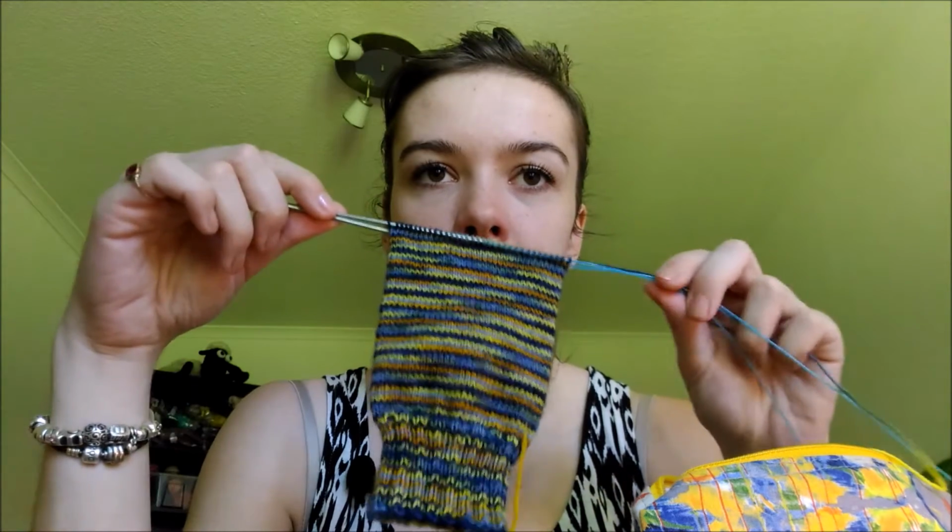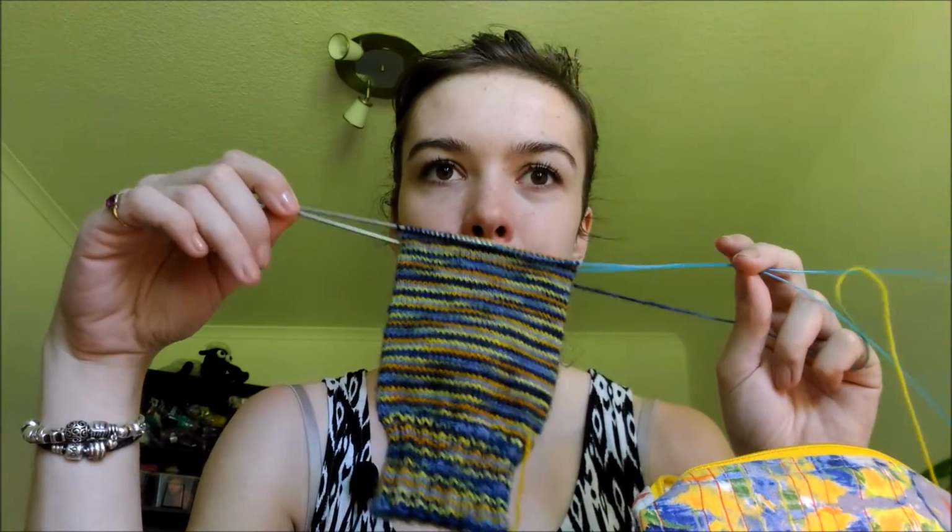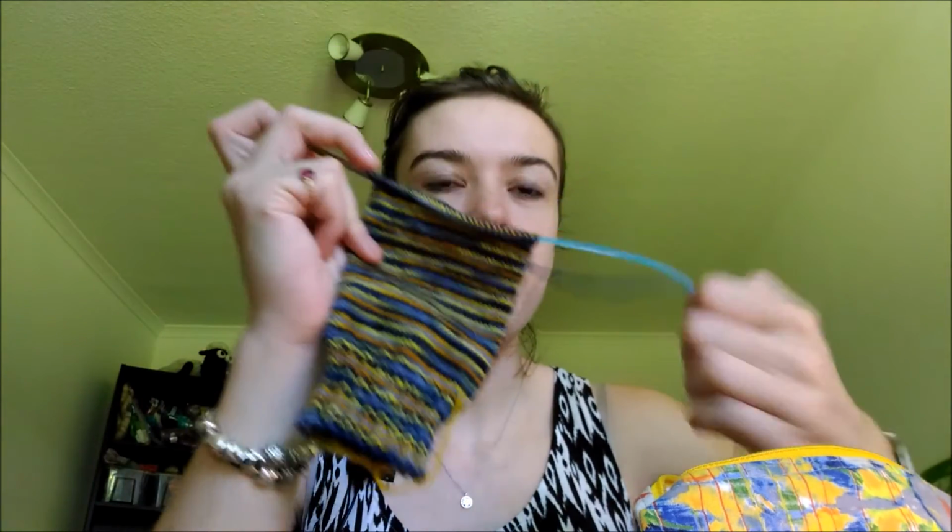And these are being knit on Magic Loop on my HiyaHiya Sharps US size 1, 2.25 millimeters. And again, I'm doing 68 stitches.